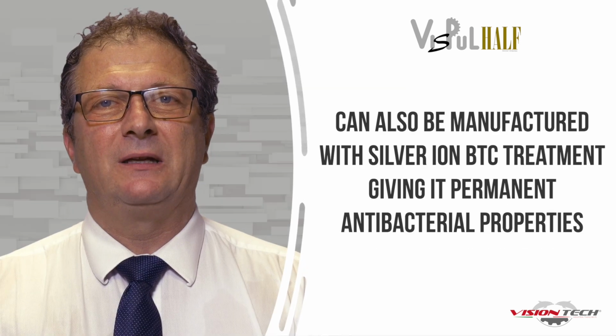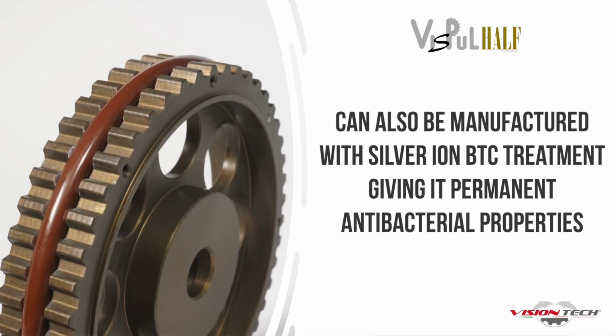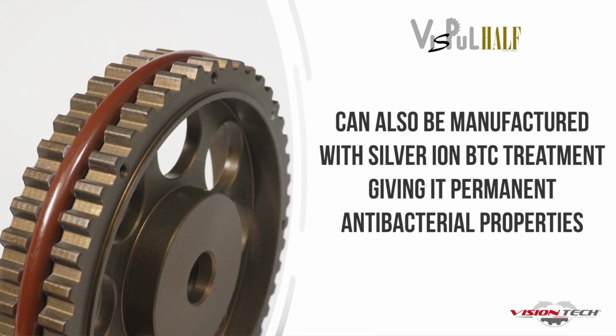Can also be manufactured with silver ion BTC treatment over the entire surface of the pulley, giving it permanent antibacterial properties.